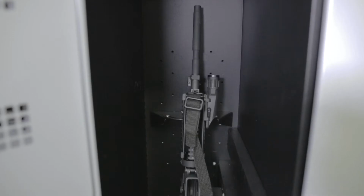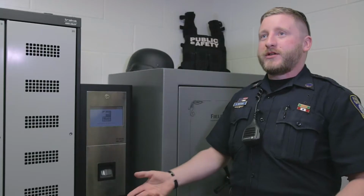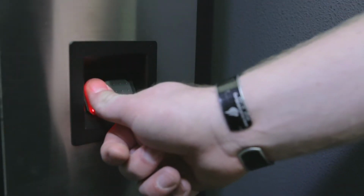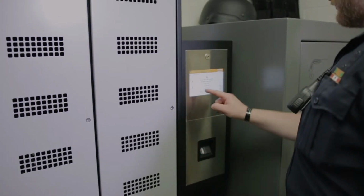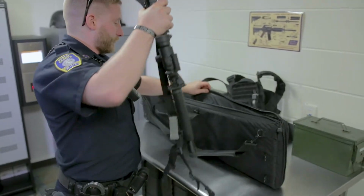You swipe in, we know who's swiping in, and with their use of their biometric fingerprint, only they can sign out their weapon. So I walk into the office every morning, and to get into the arms room or the armory, you have to swipe your university ID, and then I go to the actual display and put my thumb down as my fingerprint, open the locker, and I grab my rifle, I have a magazine out, and then I have my vest and my helmet inside the locker.